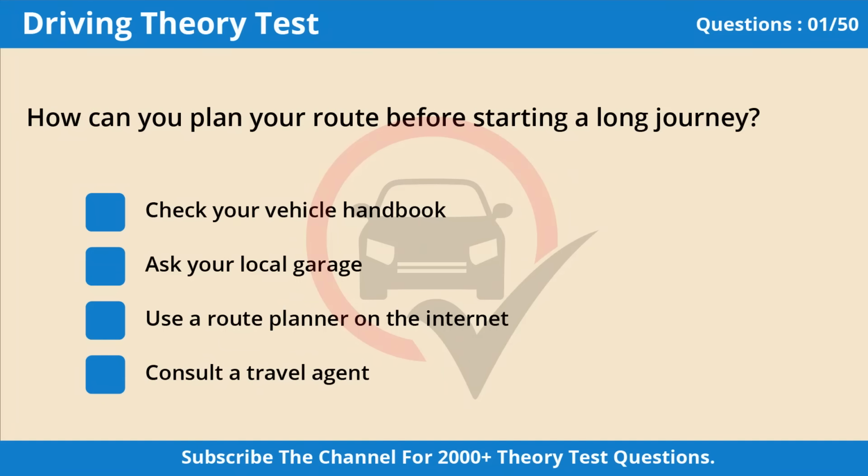Question 1. How can you plan your route before starting a long journey? A. Check your vehicle handbook. B. Ask your local garage. C. Use a route planner on the internet. D. Consult a travel agent. The answer is C. Use a route planner on the internet.